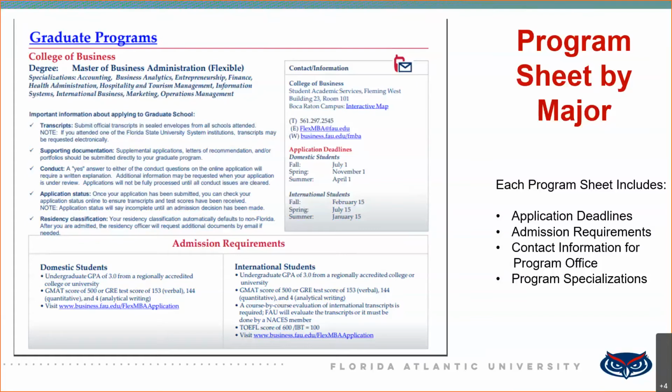As Juliana mentioned, there are some programs that are waiving the GRE and the GMAT at this time. So just go to our website and look again at what programs are still requiring the GRE or GMAT. If you find that your program is waiving that requirement, you do not need to submit test scores. It'll still be listed here on the program sheet, but if it's offering a waiver, you do not need to submit test scores at this time to be considered.